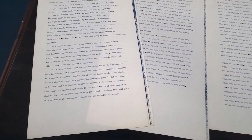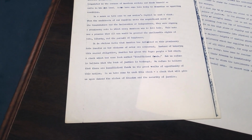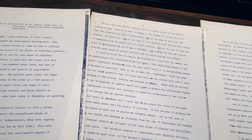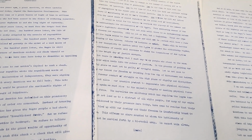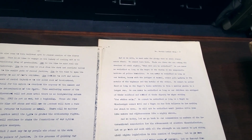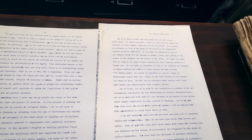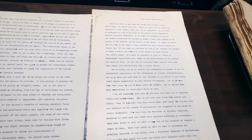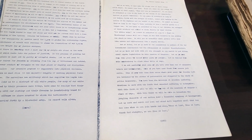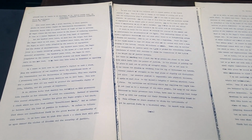And he says, in a sense, we have come to our nation's capital to cash a check. When the architects of our republic wrote the magnificent words of the Constitution and the Declaration of Independence, they were signing a promissory note to which every American was to fall heir. This note was a promise that all men would be granted the unalienable rights of life, liberty, and the pursuit of happiness. It is obvious, Dr. King said, that today America has defaulted on this promissory note insofar as her citizens of color are concerned. America has given the Negro people a bad check, a check that has come back marked insufficient funds. But we refuse to believe that the Bank of Justice is bankrupt.